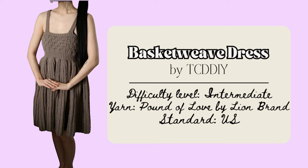I also loved this basket weave dress by TCD DIY. This dress would be really perfect to wear for a picnic on a bright spring day, especially if it's crocheted in a pastel color. And this one's also on their YouTube channel or as a paid pattern on their Etsy.